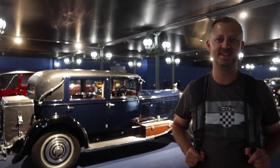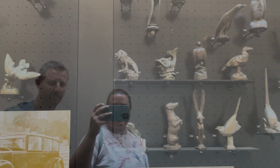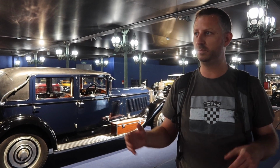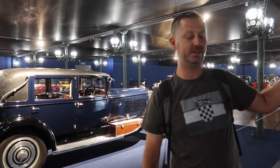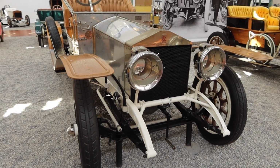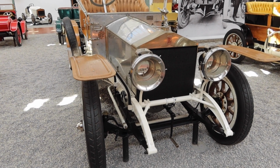All right, Greg, what do you think about this crazy museum? It's incredible. So you kind of start off just looking at some of the hood ornaments and things, right? And then you walk into this room, and there are automobiles everywhere. I was just looking at this one from 1912 called the Rolls-Royce Silver Ghost. And it said that it was at the time the most popular automobile in the world.